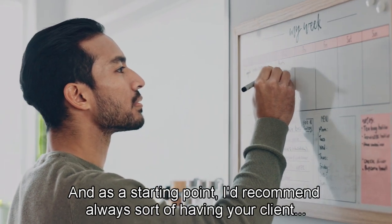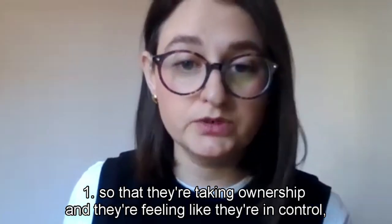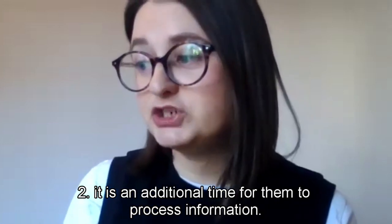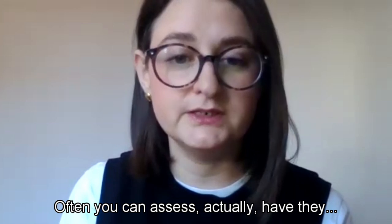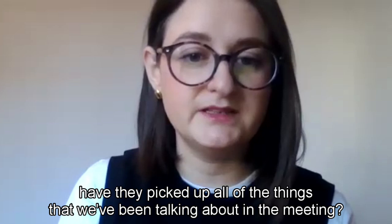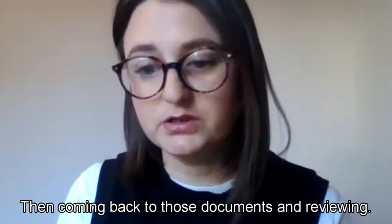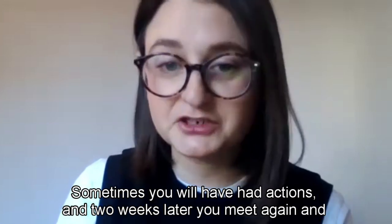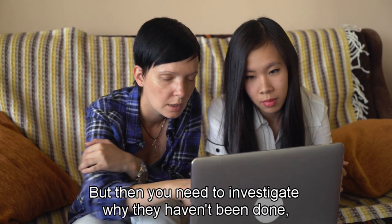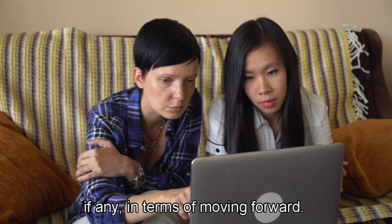As a starting point, I'd recommend always giving the client space to reflect. One, so that they're taking ownership and feeling in control, because they should be. And two, it's additional time for them to process information. Often you can assess whether they have picked up all of the things we were talking about in the meeting, or whether it's better to clarify some points before we end. Then coming back to those documents and reviewing. Sometimes you will have had actions and two weeks later you meet again and they haven't been done, but then you need to investigate why, because that will also help to inform what support is needed, if any, in terms of moving forward.